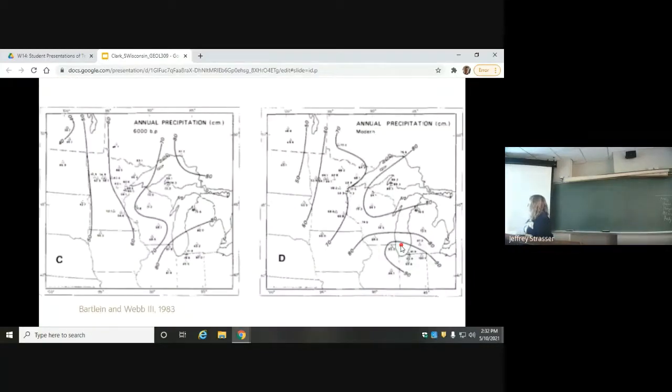This graph is slightly blurry. I'm sorry, it was an old PDF, but this is an example of what the precipitation data looks like. So from 6,000 years ago, looking up here in the Driftless Area, this area is receiving just over 60 centimeters of precipitation per year. It's what their pollen data showed them. And today, it's receiving closer to 80 centimeters per year. So you can see there's about 20 centimeters difference in precipitation from 6,000 years ago to today.